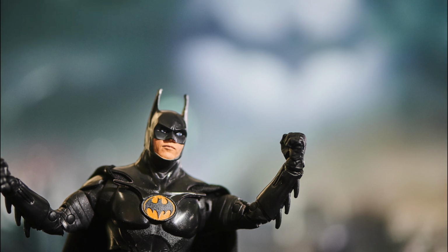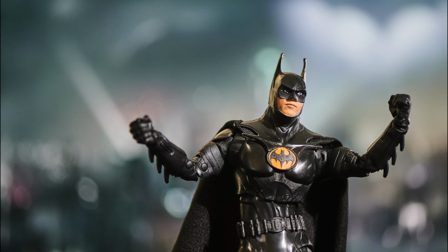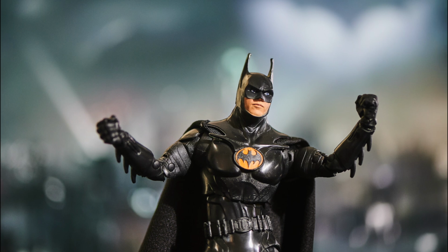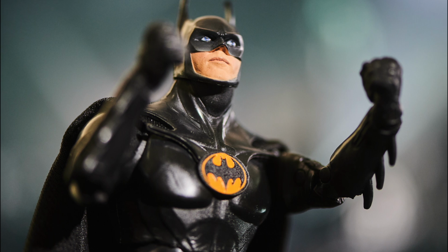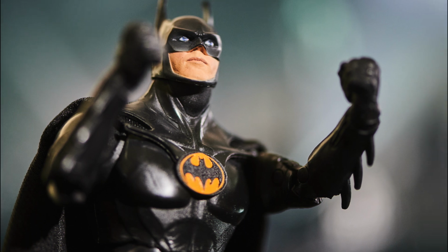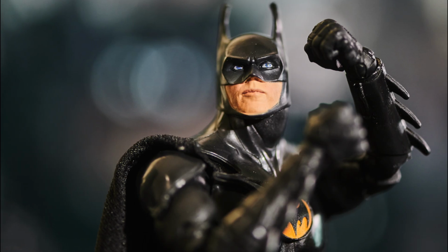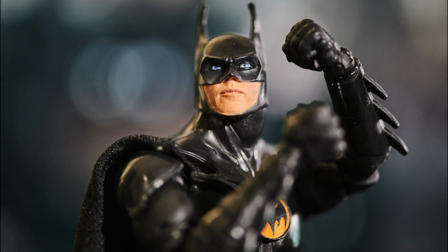The thing about this figure though is that his paint is so reflective that you can see all these hot spots all over his suit. I really hate that since I like taking photos of my toys. But you know, it's a cool sculpt. I like it. I like the detail. I like it a lot. And it's only 25 bucks. We're gonna find out here if it's worth it. Actually, it's 20 bucks. Is this figure worth it?